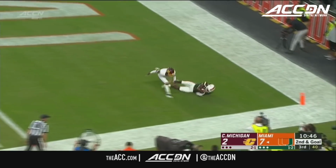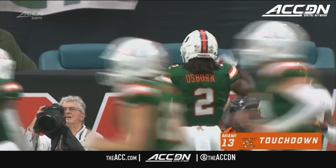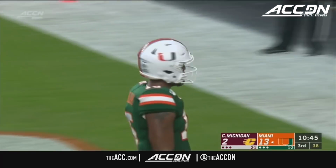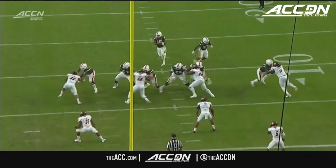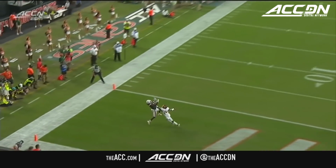Going to the end zone, touchdown. There's KJ Osborne. We were waiting to call his name all game long, and now we finally get the chance. Quarterback, hey, we got one-on-one. We like this matchup. Just throw the ball and let him make a play.